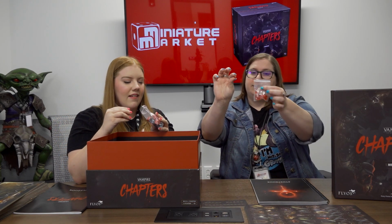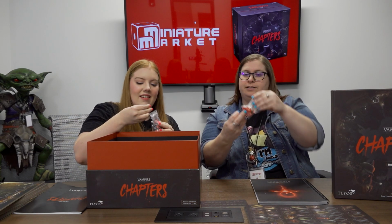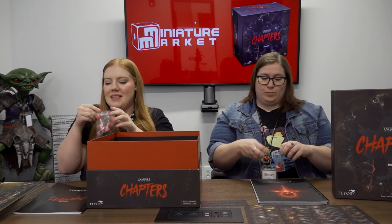They're so cute. They're nice and clear. The little black one in there. I almost forgot that there's a little skull on these. That means something very dark will happen.